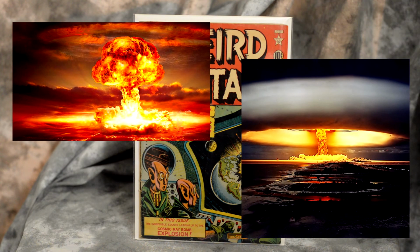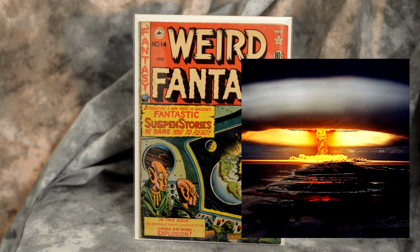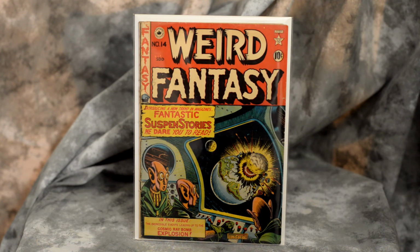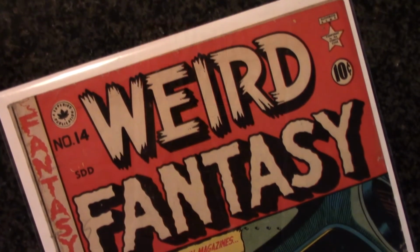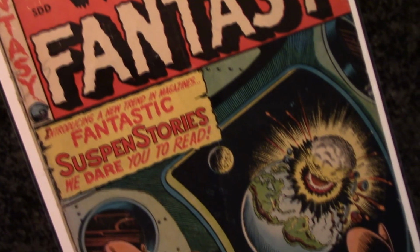Not even comic books. Generally speaking, Golden Age atomic explosion covers are, relatively speaking, rare. This scarcity has made them highly collectible. That, joined to the fact that they just simply look awesome. And yes, I realize that it's hard to romanticize a nuclear winter, but they just do.